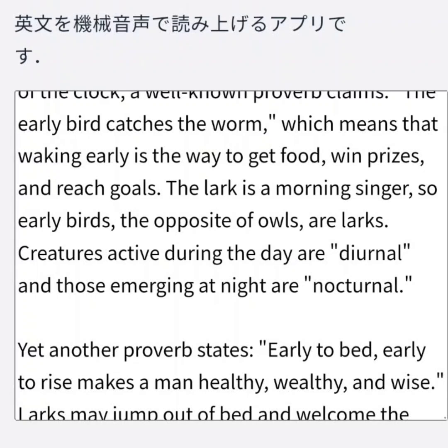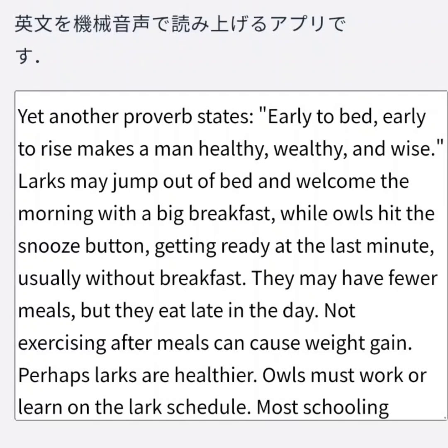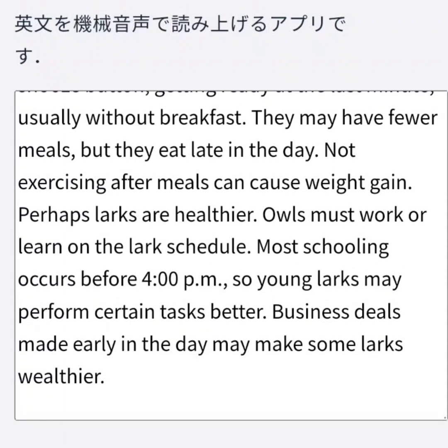Creatures active during the day are diurnal, and those emerging at night are nocturnal. Yet another proverb states, "Early to bed, early to rise makes a man healthy, wealthy, and wise." Larks may jump out of bed and welcome the morning with a big breakfast, while owls hit the snooze button, getting ready at the last minute, usually without breakfast. They may have fewer meals, but they eat late in the day. Not exercising after meals can cause weight gain. Perhaps larks are healthier. Owls must work or learn on the lark schedule. Most schooling occurs before 4 p.m., so young larks may perform certain tasks better. Business deals made early in the day may make some larks wealthier.